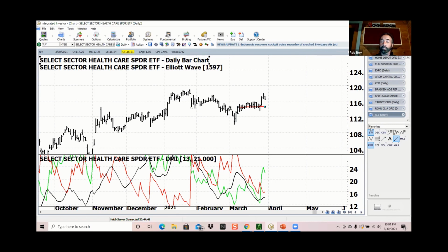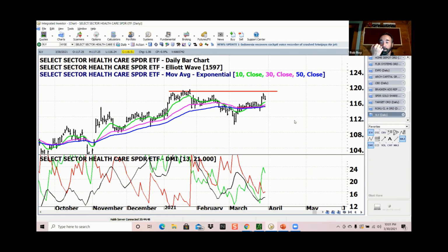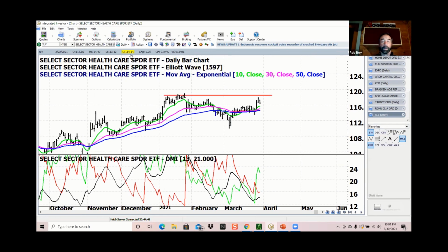But if you could get a conglomeration of breaking above these highs right there with the setup in the DMI, you could really have something there as far as a continued move to the upside. So there's the 10-day moving average. That's what it looks like.